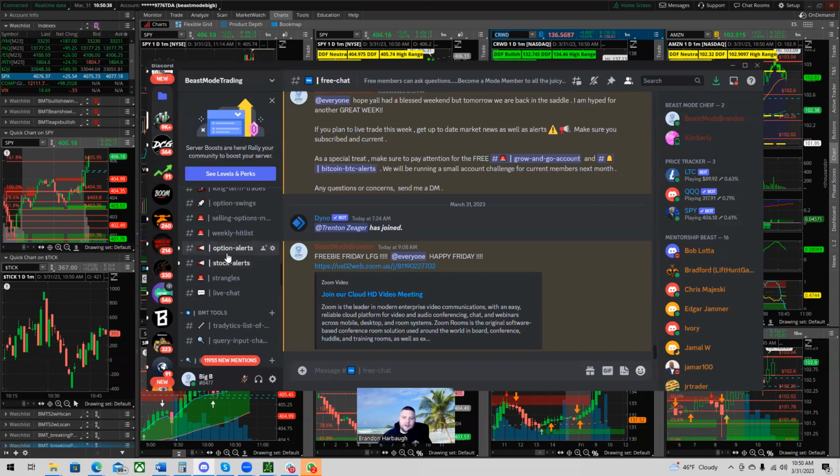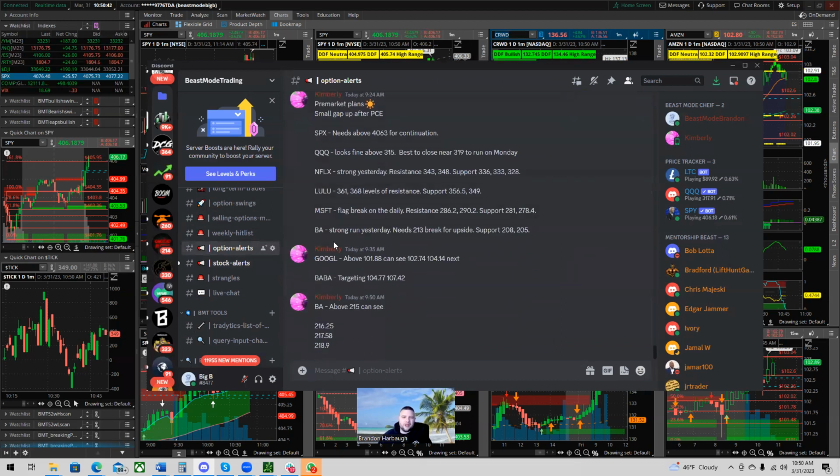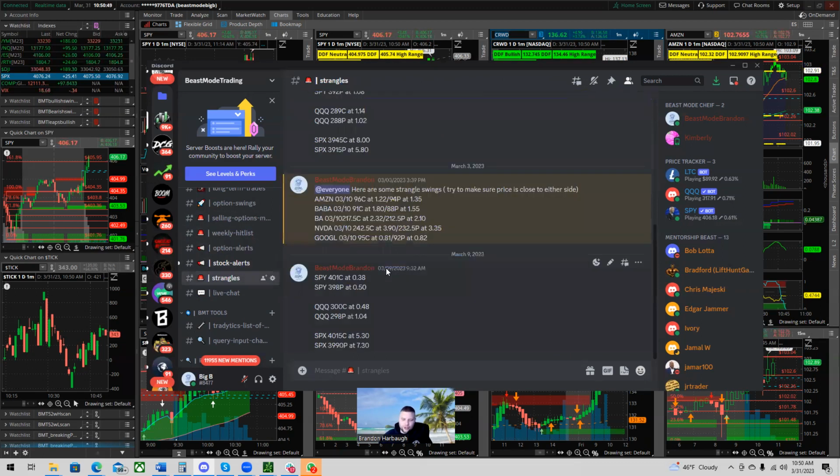On the option side, I'll give you a little sneak peek, but this is inside our paid. Whole bunch of levels and charts marked up that you get to use to your leisure. If you're not using them yet, I know you're going to start using them now. Down here to strangles, I'll show you another freebie one. We like to buy strangles. We win about 8 or 9 out of 10 of them. Very, very high probability winnings. Keep an eye on that one.